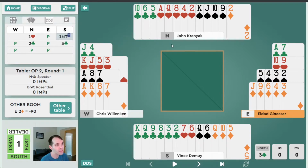I would be curious to find out if North would open this hand regardless of vulnerability, because being non-vulnerable, you have a little extra protection. If you do get in trouble, you're not going for 200, 500, 800, you're going to be going for 100, maybe 300 at most.